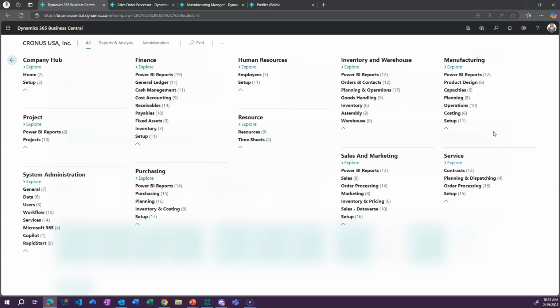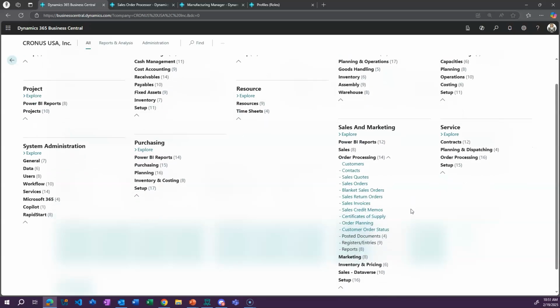And today I want to talk about the manufacturing one. I also want to talk about the purchasing and the sales. So we're going to go into the order processing part of the sales to talk about that, because manufacturers process orders and ship them to customers. And so we're going to take a quick look at this.